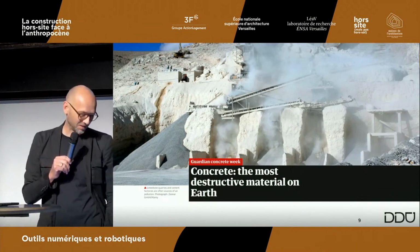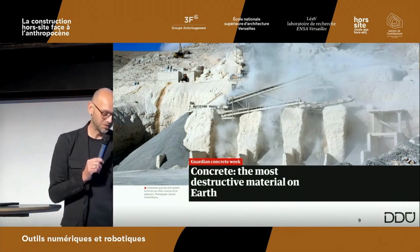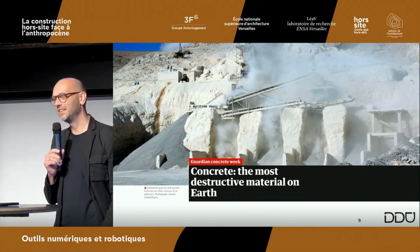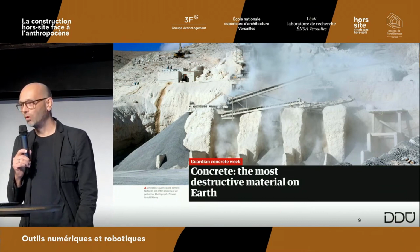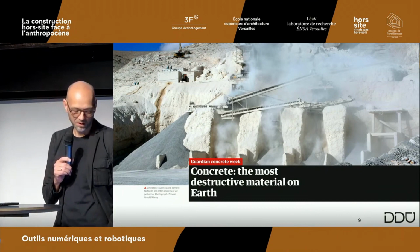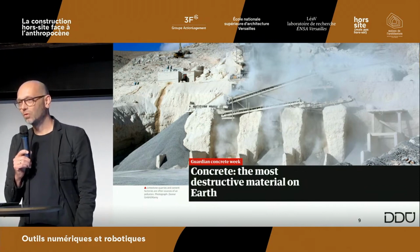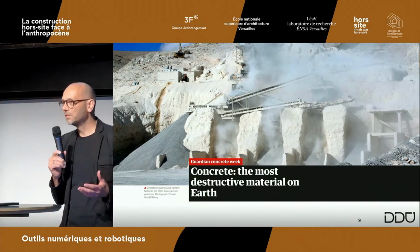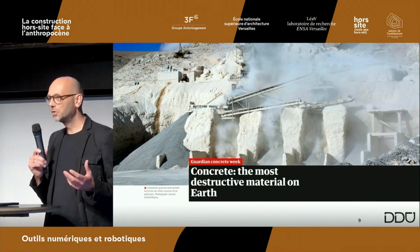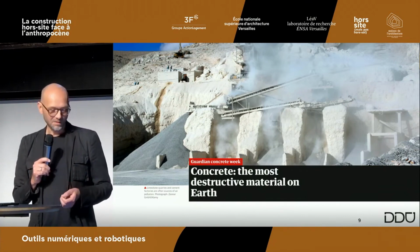I think that quote appeared in French this afternoon already. Concrete, the most destructive material on earth, is what The Guardian writes in 2019. And of course, that refers to the high CO2 emissions that originate from producing cement. It is, of course, only one side of the story, because we all know that concrete is a kind of genius material that allowed a lot of humans on the planet to have a decent home. So, next slide.